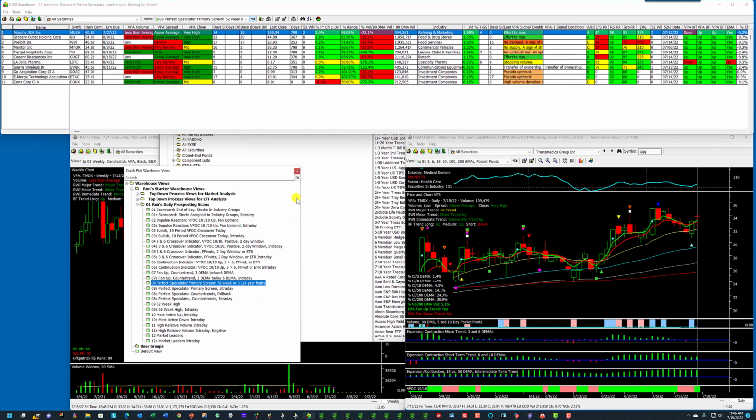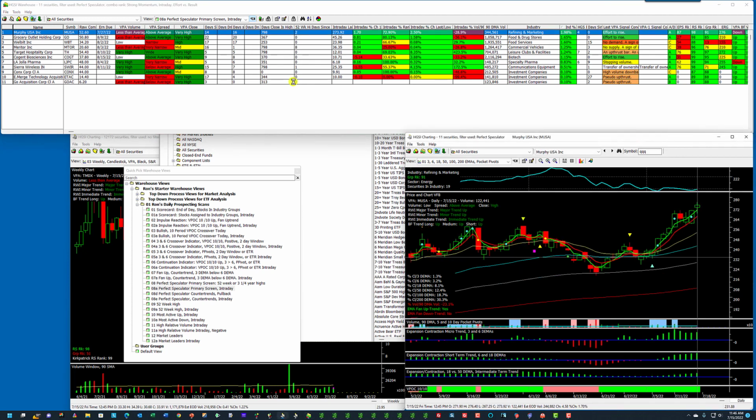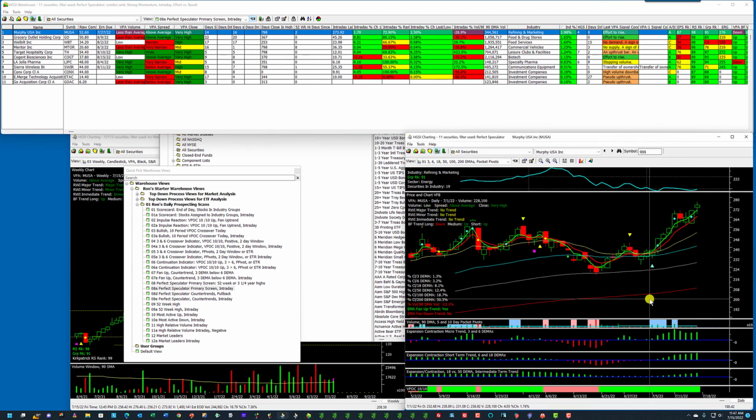Fan is up, counter trend, low risk entry. Let's look at Perfect Speculator. These are stocks that recently hit a 52-week or a 3.25-year high. And this is, let's do the intraday version of this. No information on this. Thinkorswim doesn't support it. So this hit a 52-week high 3 days ago. You can see the crossover happened 15 days ago, and the VPOC crossed over 17 days ago. This is a very strong stock, as you can see.